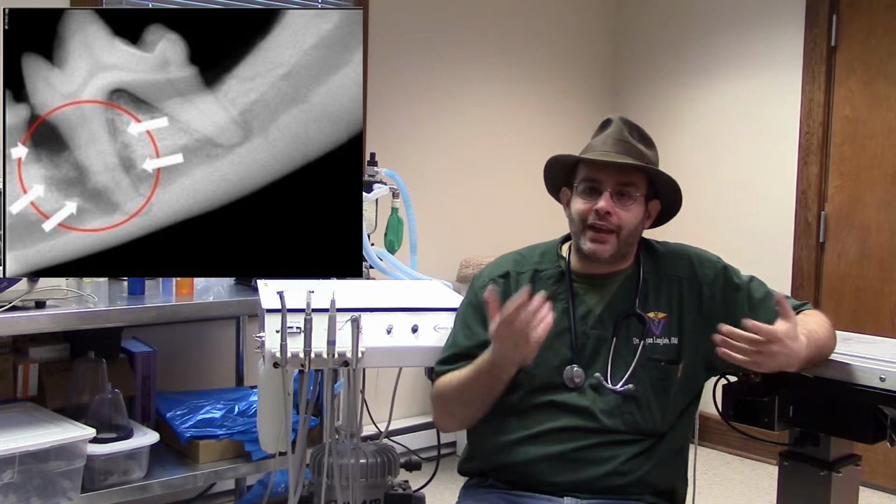After that, we're going to turn to our trusty friend right here, and this is a typical dental unit. You would see it in most veterinary practices. You would also see the same sort of thing in your own dentist's office if you went in for a dental cleaning.